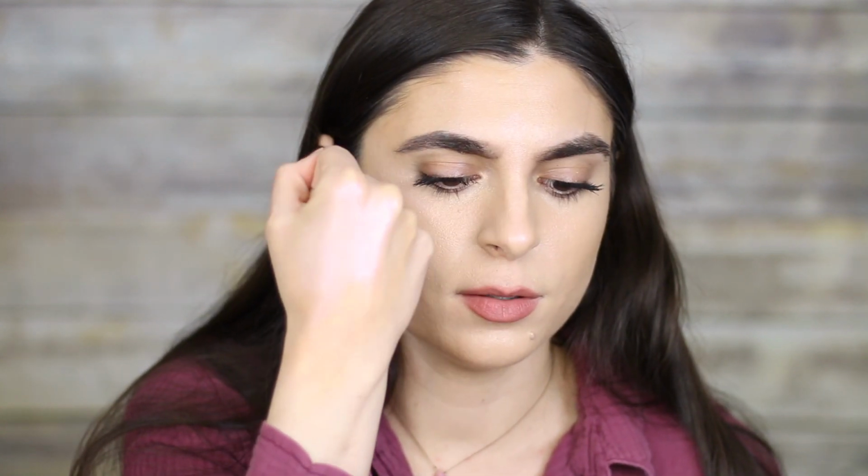Wow. I am blown away by this highlighter. Like, do you see this? And I really added like nothing. I'm going to show you what it looks like on the back of my hand too. It just has like the most beautiful iridescent sheen. It just catches the light so beautifully. I'm obsessed with this product. Highly recommend. Don't know exactly how much it costs, but I'm going to leave the link to this as well down below. This is in the shade Happy Hour.